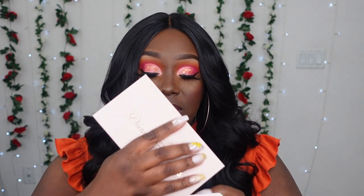And I got this for a good discounted price. I don't remember what it was, but I think this palette itself was almost $60. Y'all know damn well I was not paying no $60 for this palette, but I think I got it on sale for like a good 30 something or 20 something. It was really, really cheap. So I was like, this is the main one I wanted. I was like, yes, I'm getting that one.